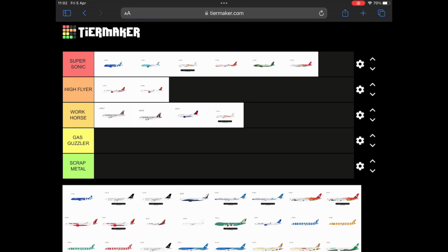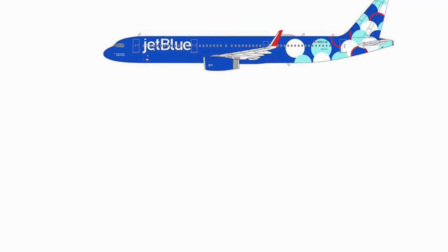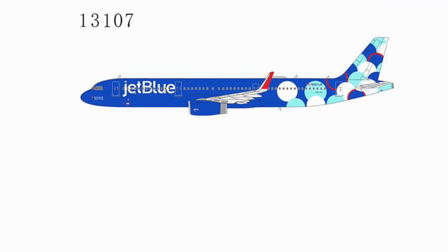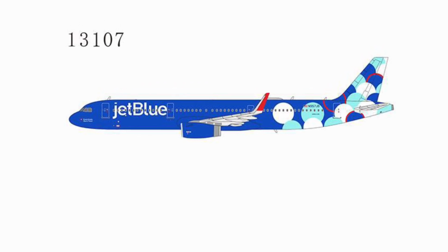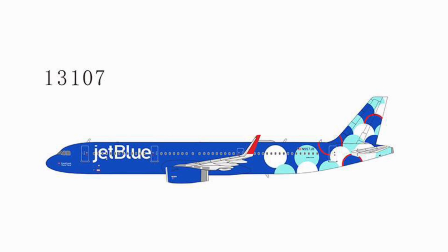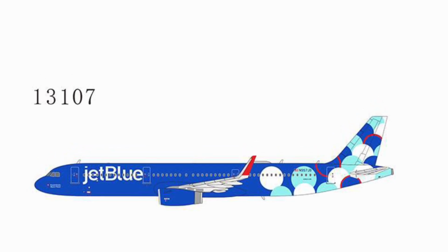Now, there's one more A321 to discuss, and that one is JetBlue. It's in the new colours again, but the Spotlight version of the new colours. It's called Knock Knock Blue's there. Nobody else has announced or released this version of the JetBlue scheme as of yet.